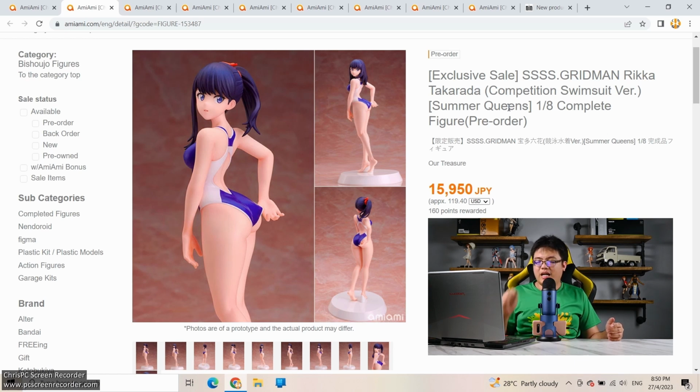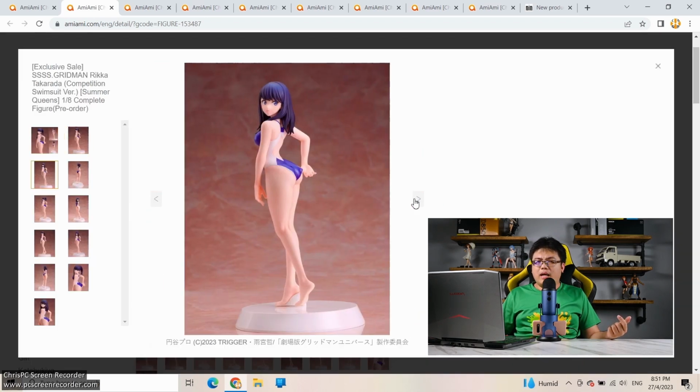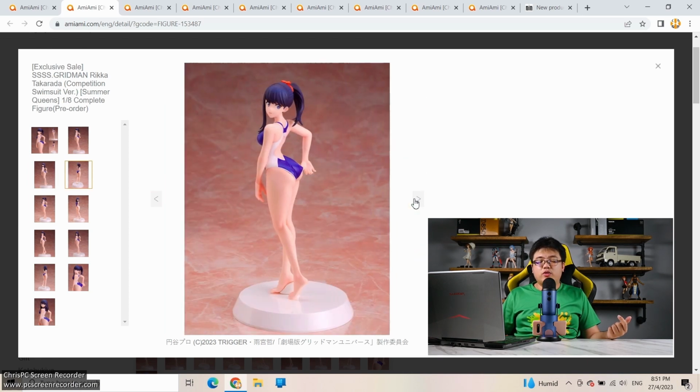Nowadays, we have pop-up parades. We have, over here, Our Treasure figure swimsuit version. So with Our Treasure swimsuit figures, they are 1x8 scale instead of 1x10. Always a good thing. 1x8 to 1x7, that is, I would say, the best scale for anime figures. 1x7, yes. This is 1x8, not bad. So this is the complete version of Rika Takarada from Double S Gridman. 16,000 yen. Not much details on the figure as you can see, which is why this is so cheap to begin with.